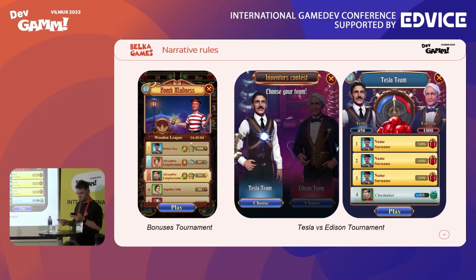So, in a well-created event, game mechanics, meta gameplay, and presentation connected in a narrative wrapper could sometimes do more than just bare gameplay covered with some graphics.